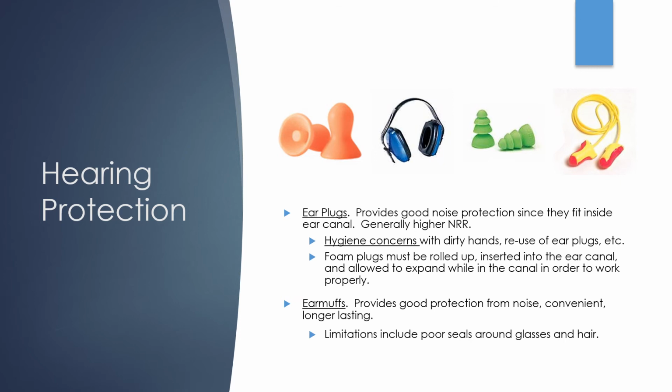Earplugs are a great option because they do give you really good protection. They fit inside the ear canal and block noise from coming in, and they're generally going to have a higher noise reduction rating, or NRR, than other options. The problem with them is hygiene concerns, particularly for people who work in body shops, because you're going to have dirty hands often, and we don't want to shove oily or dirty earplugs directly into our ear canal. That'll cause some other problems.